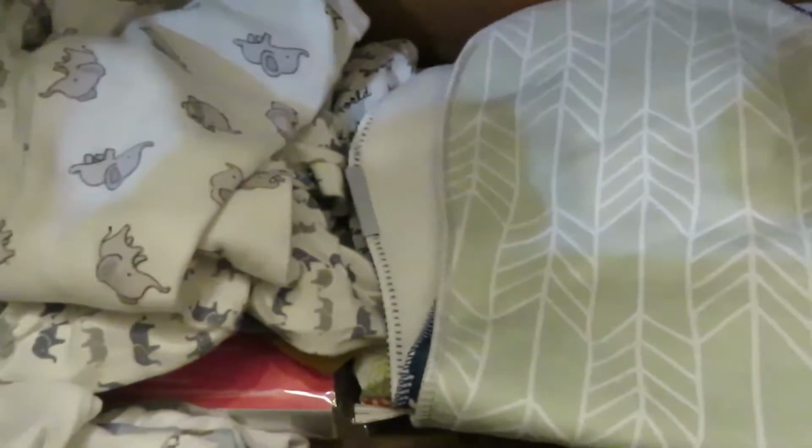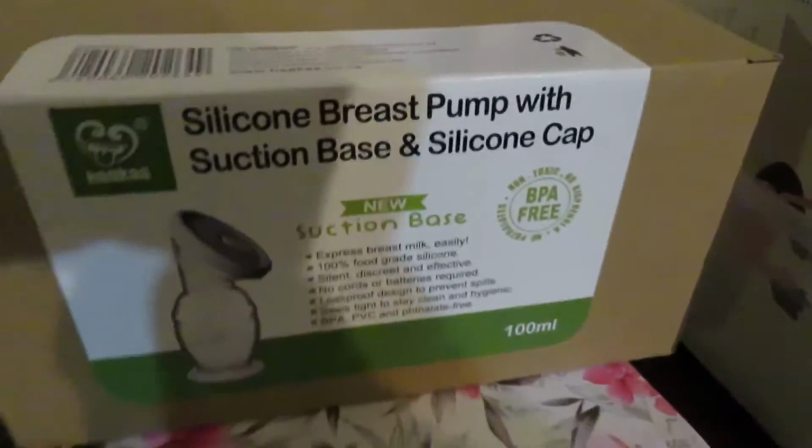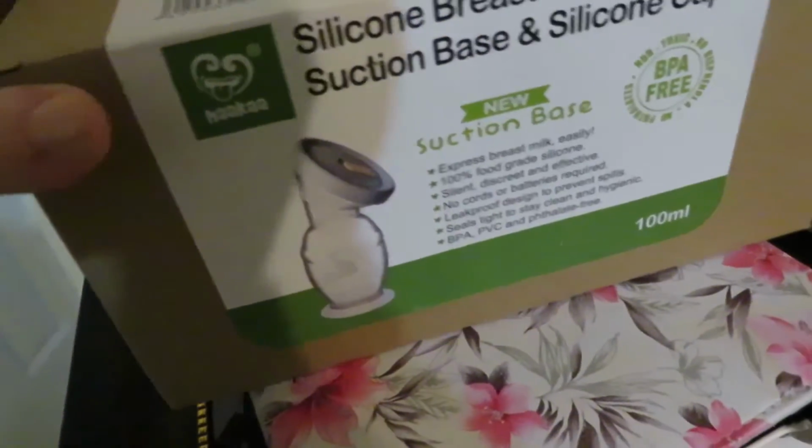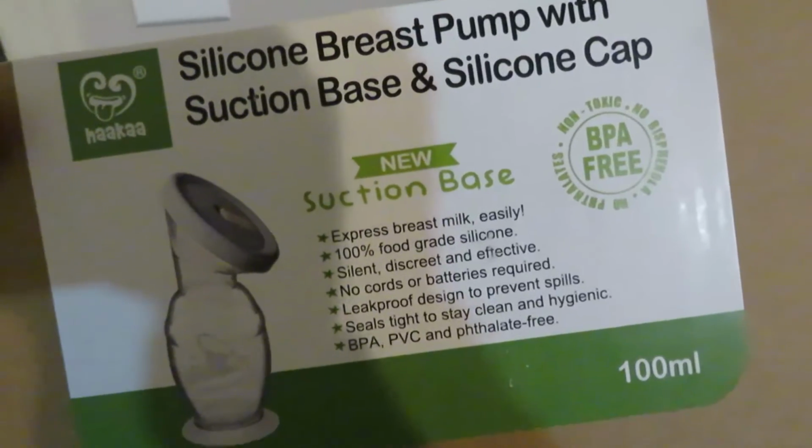Oh yeah, we have wipes. These are going to be for when he spits up. I put him on my shoulder when he burps and it will pick up the mess. And then we got the Haakaa breast pump, I think is how you say it, with the lid. I got it for, is it the Haakaa though? Now that I'm looking at it, I don't even see it. Oh, okay, right here, okay.